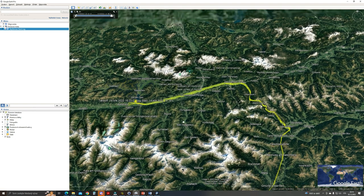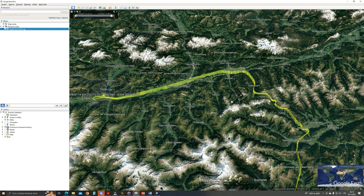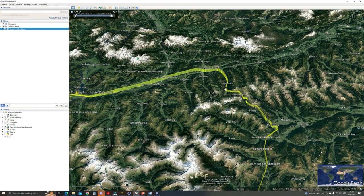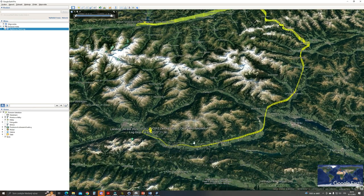So we will fly through this valley again, around Wagrain and Flachau ski resorts. Here we will turn right and fly through the Obertauern Pass, which is over here. This will be the highest point on our way. Then around Mauterndorf, and we will finish here in Lienz Nikolsdorf.